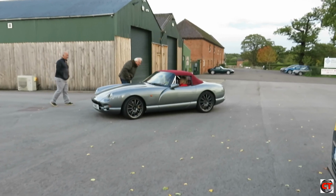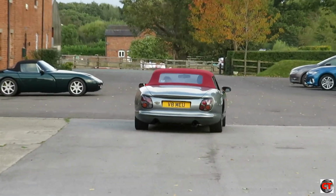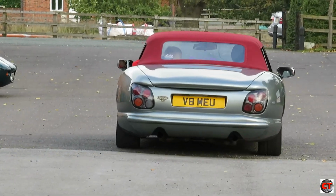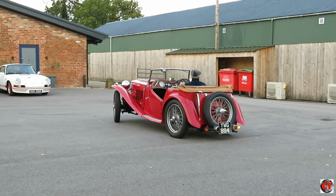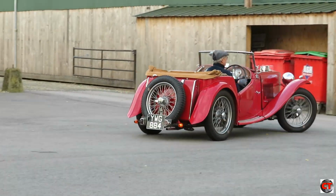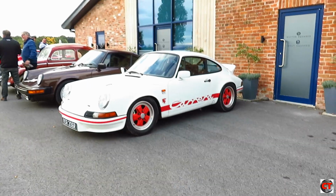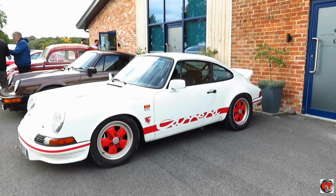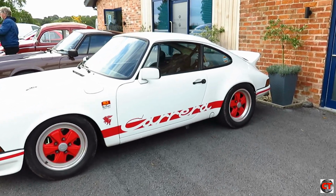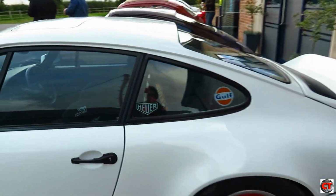TVR Chimera arriving at the car meet. Here's that lovely Porsche Carrera I was just talking about. Gorgeous car, my favourite livery, white with the red Carrera stripe. Looks like it might be tuned up a bit. It's got a roll cage and some special seats.